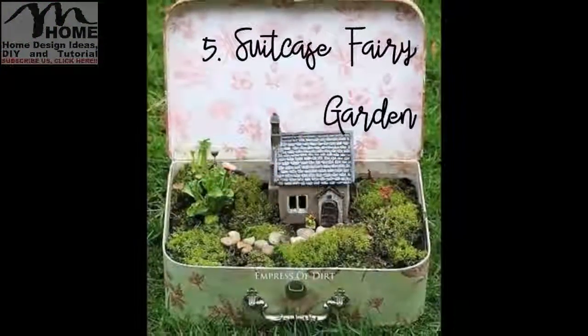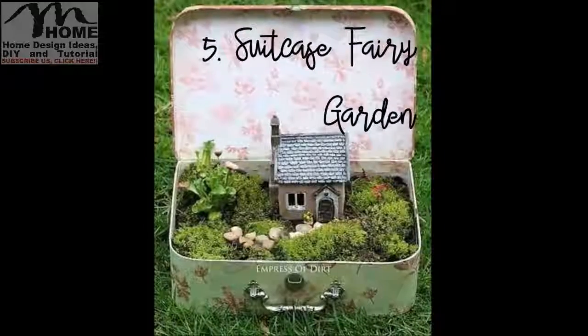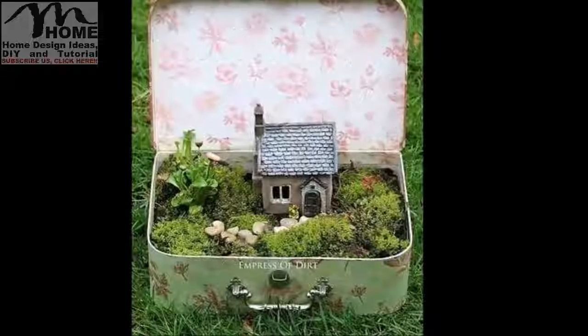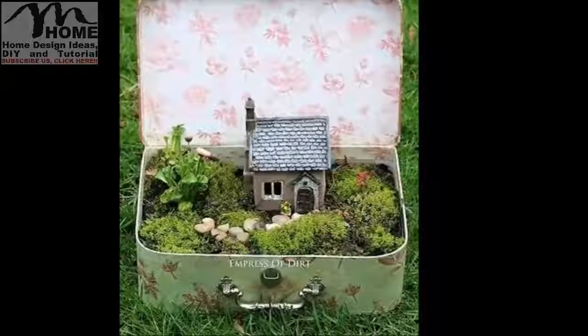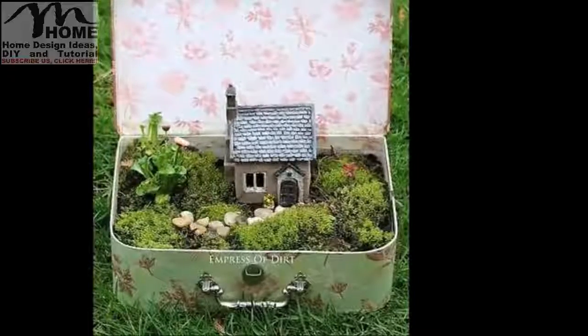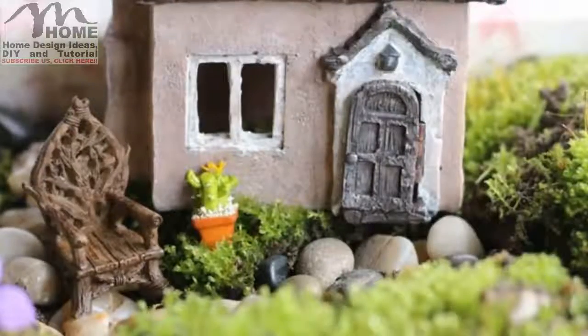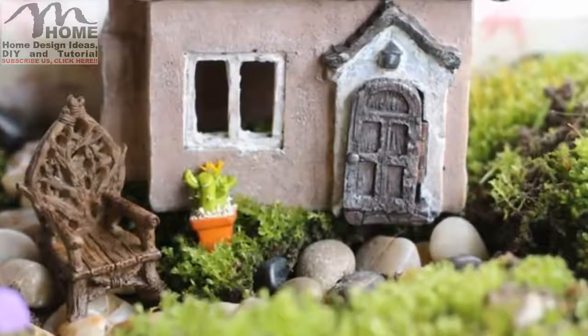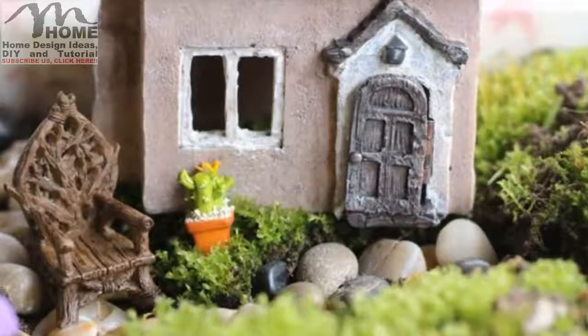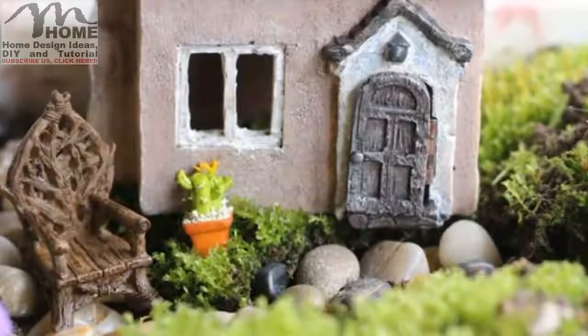5. Suitcase fairy garden. This idea is simple. Line a vintage suitcase with a waterproof sheet, add soil, and start creating your own little world. In this one, add moss from the garden. You could also plant grass, low-lying herbs, or other ground covers, or flowers. Choose tiny houseplants including succulents for indoor display.